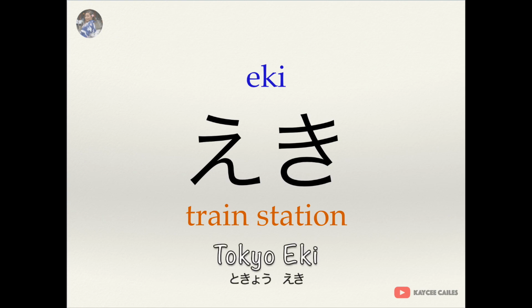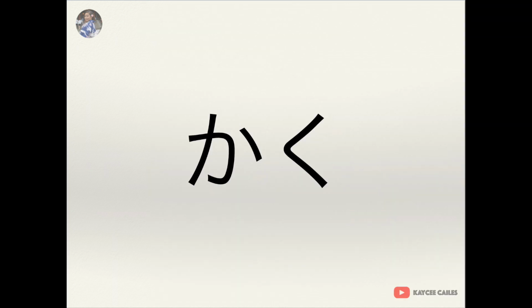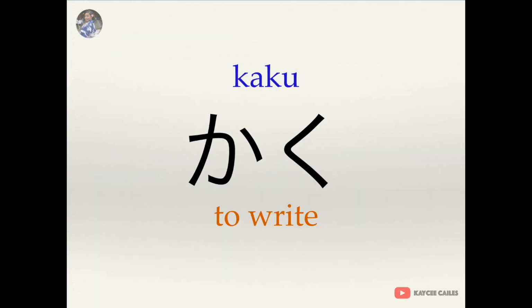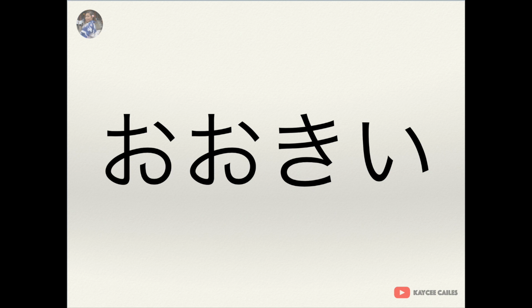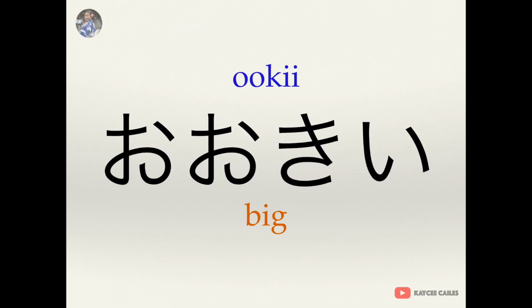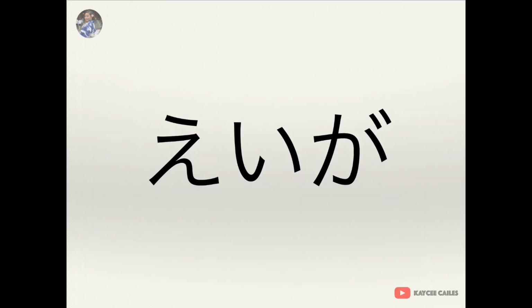For example, Tokyo Eki. How about this? Kaku, to write. Next we have Kiku, which means to listen. Try not to confuse with kaku. Try to read this. Oki, meaning big. Next is Eiga, movie. Remember the tenten?